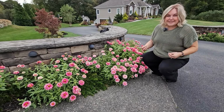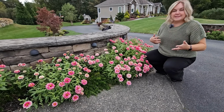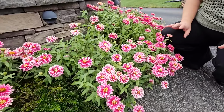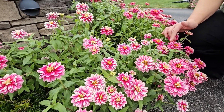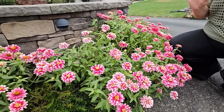It is drought resistant, and I know that because I've only watered these twice the whole season. We did get some rain, and that's what I relied on to water these. They have a really beautiful color to them. They are a pink zinnia that will then start getting a striping effect, and then they almost look like they're pink and white, which is really cool.